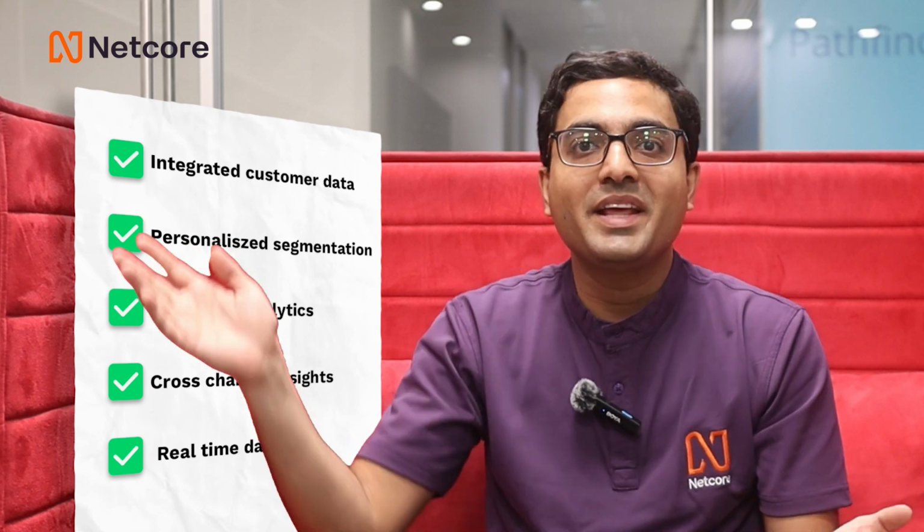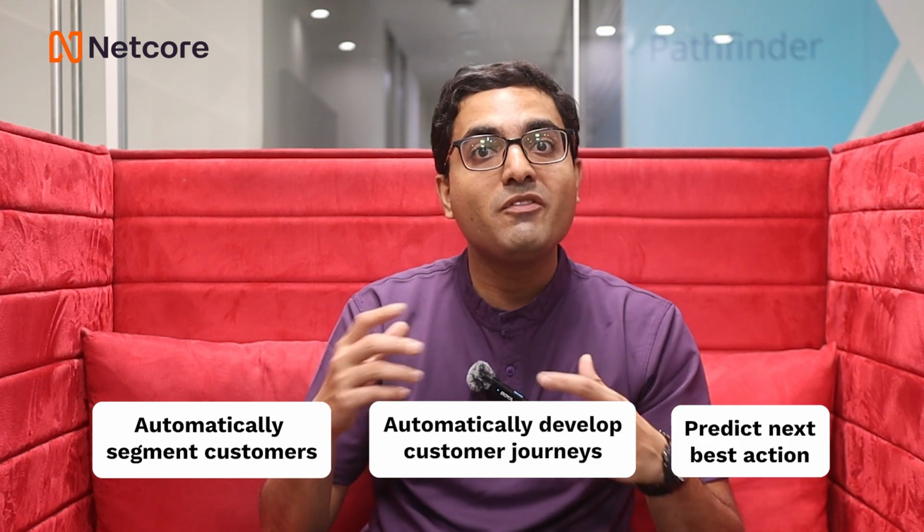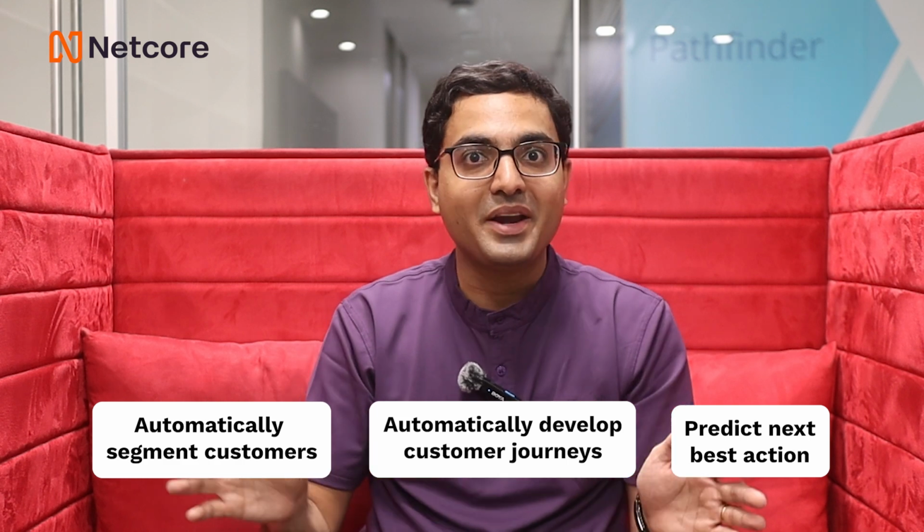Now that you understand what are the essential 5 steps to implementing a MarTech platform, what's the next level? Imagine all of the capabilities of your MarTech platform being supercharged with AI. An AI add-on actually automatically segments customers, is able to automatically develop customer journeys for you, and even predict the next best action that your customer will take. Isn't this a great superpower?